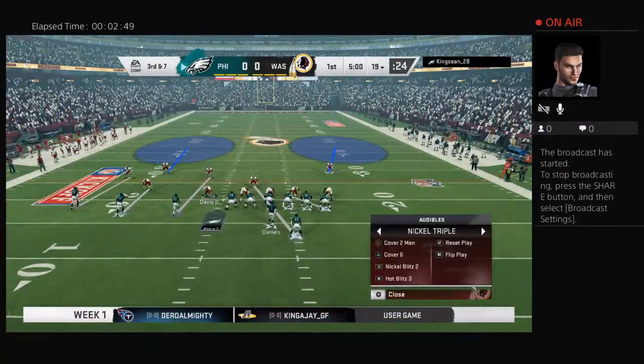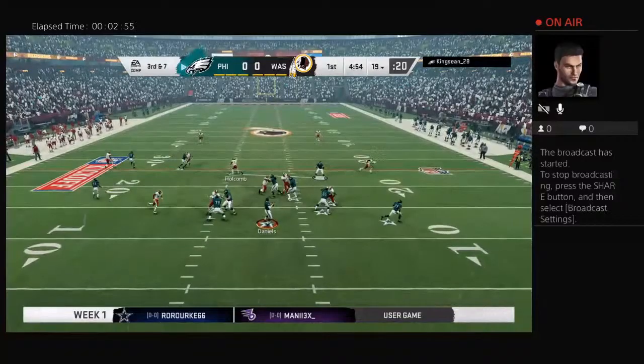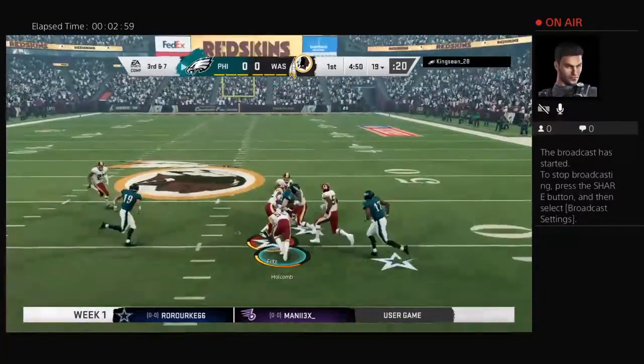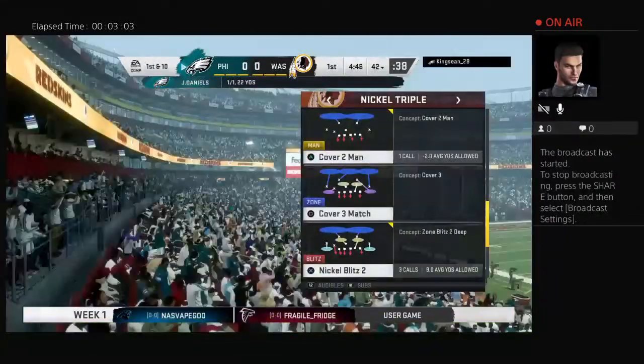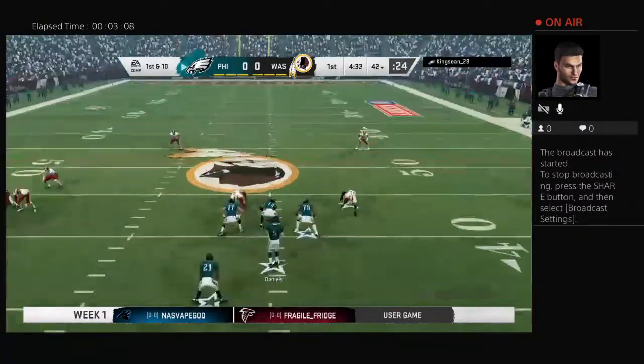Ready to throw on 3rd down, Daniels. And he finds his tight end, it's Ertz. And they're going to get this beyond the 40 before he's taken down. They convert on 3rd with a gain of 22.